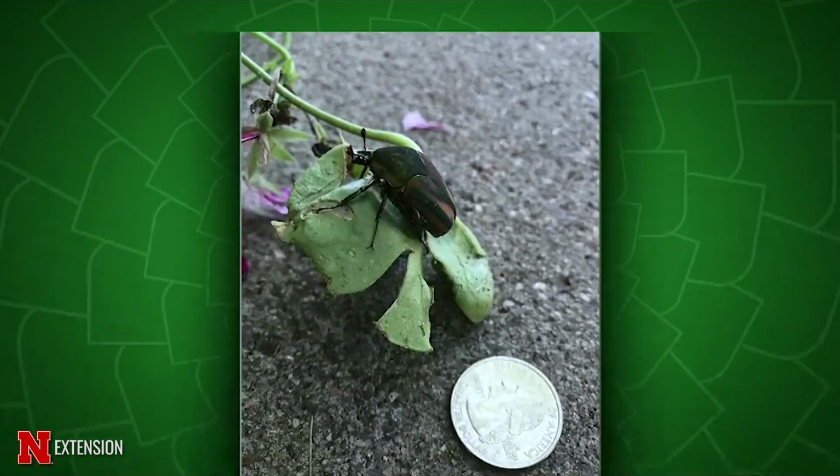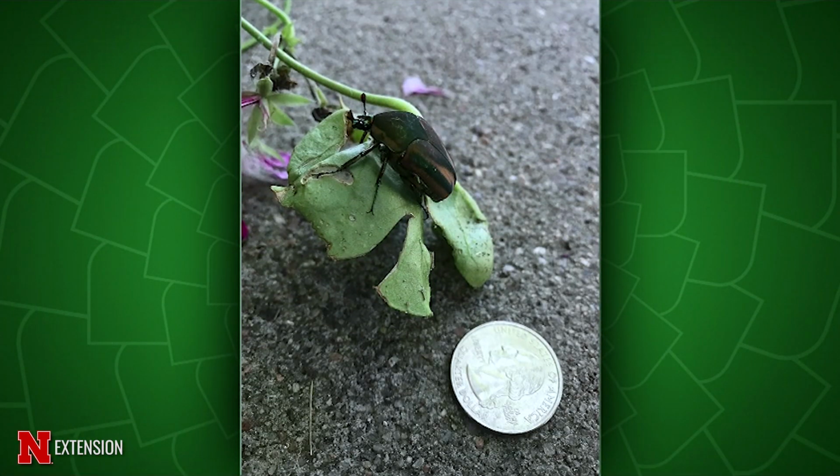This comes to us from Hastings, and she is wondering what this creature is that is eating her geraniums, or is it eating her geraniums? This is a green June beetle. They're very big, and they usually feed on fruit that is rotting, so maybe it is nibbling a little bit on those petals, but it shouldn't be the one that's doing the damage. You can easily pick those off.